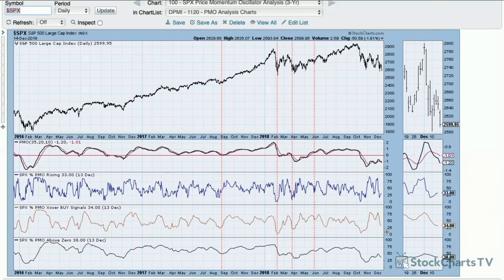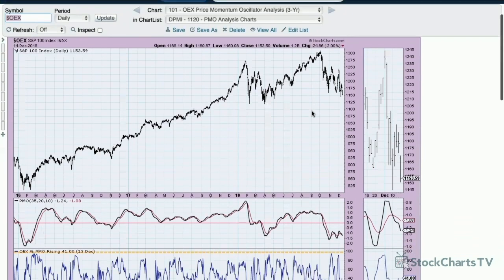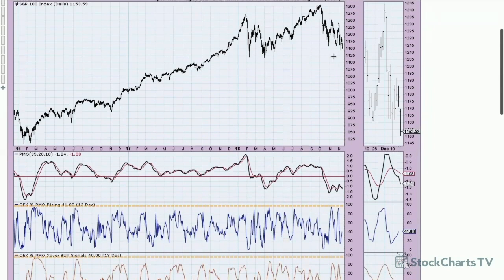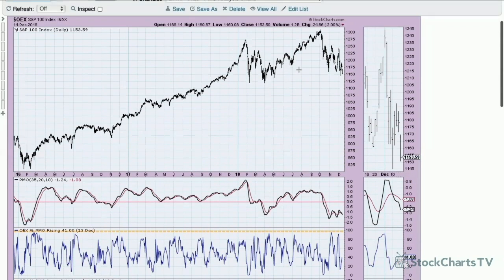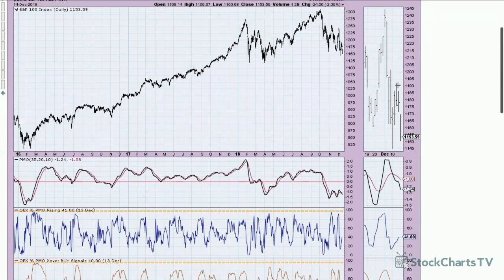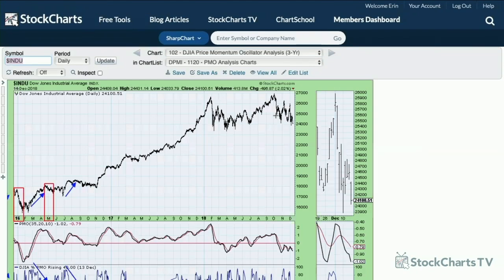We are seeing them moving lower, but we've seen much lower readings here for PMO analysis charts. So again, we're not oversold enough. I think there is still more downside to go. And we have them also for the OEX and the NDX. They're very similar. Again, no oversold readings right now. We want to see very oversold readings, and that's what can bring us out of a decline. We're just not seeing that. And honestly, they're rising, but we're not getting any follow through as far as price. So I think of that as a negative type of divergence as well.